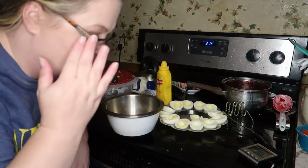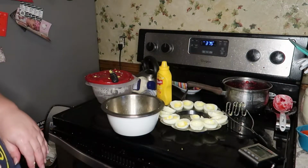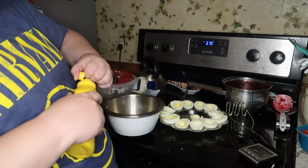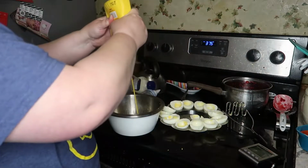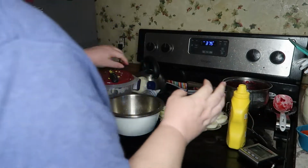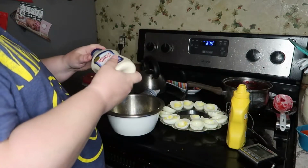I like my deviled eggs really tangy, so I go a little heavy on the mustard. And then sometimes I put a little sprinkle of sugar in there. Lots of mustard, I love. And I got my mayo.